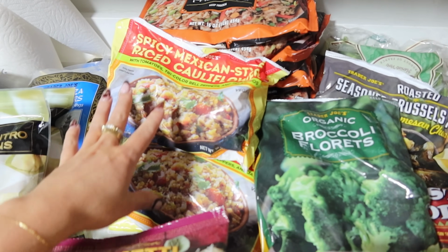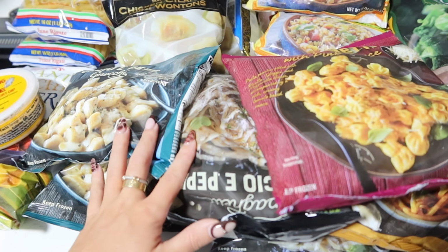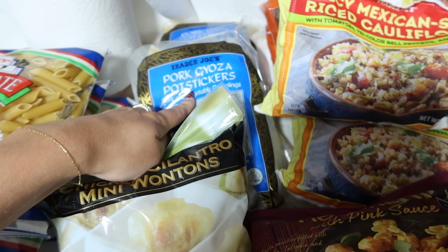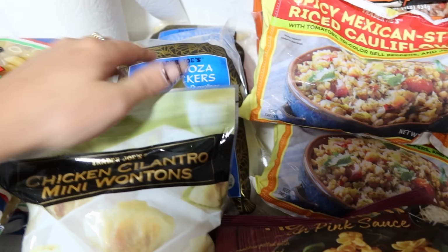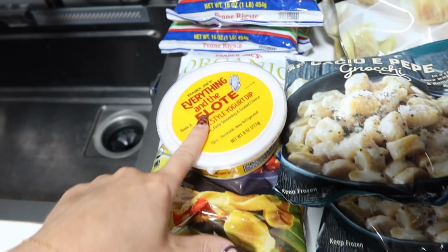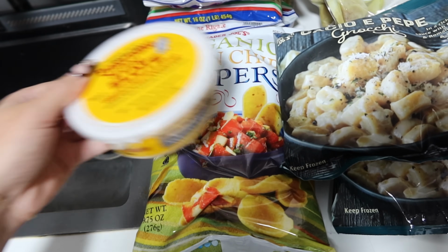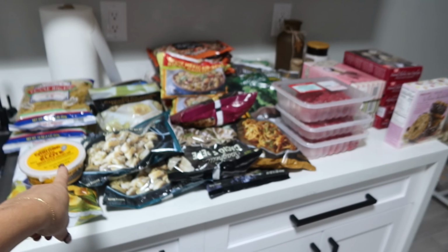But if you tone it down with a sauce, it is so good. And then I cannot pass up a Trader Joe's frozen pasta, or even throw in a pot sticker with some fried rice. Also a super easy lunch, super easy dinner. So I got 2 of each of those. Got just some pasta for me to make. And then I got everything in the elote dip with the corn dippers because these go so good together. And that is our Trader Joe's haul.